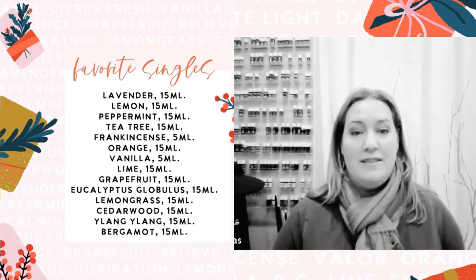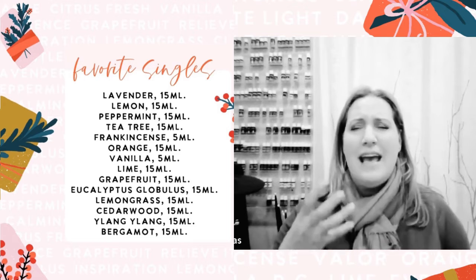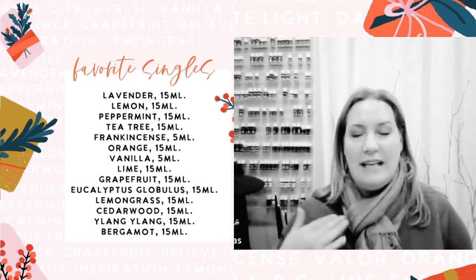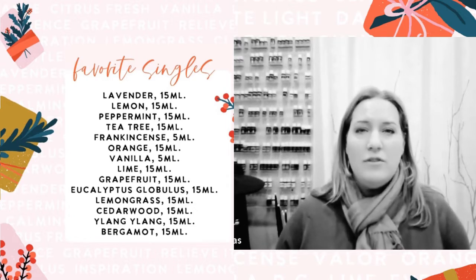Cedarwood. Can I just tell you about cedarwood? I absolutely love the smell of it. Almost like I can taste it when I put it in the diffuser. I love it so much. I love it for just a chill, good night's rest. I love to combine it with lavender. It is one of those oils that has an aroma that you love or hate.